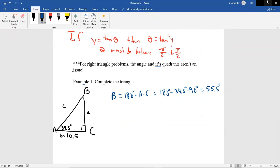All right, so we got B, so that one's done. The only thing we're left to find now are these links A and C. And you might go, oh, Pythagorean it. Well, Pythagorean, a squared plus b squared equals c squared, only works if you know two of the three. All we know so far is one of them. So Pythagorean's not going to work yet. We can certainly use it later, and we might.